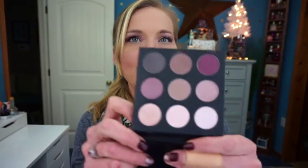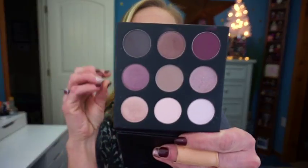Now in this palette you're getting 9 shades, and then I'll open it for you. You do not get a mirror, but you do get 9 gorgeous cool shades. These are cool tone shades. However, I feel like when you put these on your eyes, some of these don't come off quite as purple as I feel like they should. Like this one, for example, over here is a really nice purple.